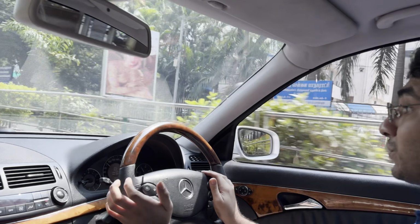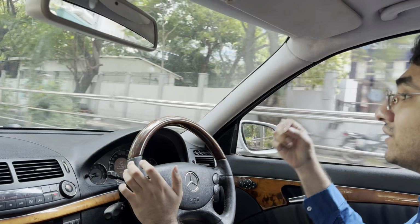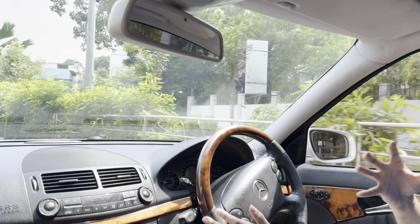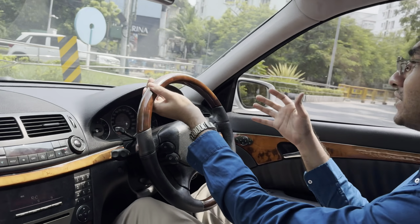Friends, that was a quick 0 to 180. That's the amount of power and torque which this car has, which I can bet you that no other car, I mean in this class, for around 7 lakhs could put such a smile on your face. That's the hallmark of a car like this, and that's the reason why cars like this are extremely special, because they don't make cars like this anymore.